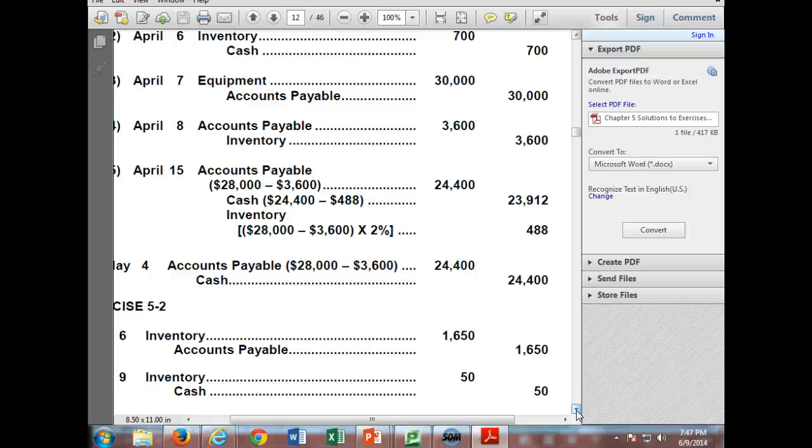Yes. My question on inventory, if you're reducing that, where are you actually keeping track of the real physical inventory? Good question. Think of it like this. If we're reducing it, inventory, okay, so let's just say this is our inventory T account, okay? What transactions did we have in here? We started with 28,000. And then we returned 3,600. Then didn't we have to pay freight of so much? 700. Then we got a discount of how much? 488.